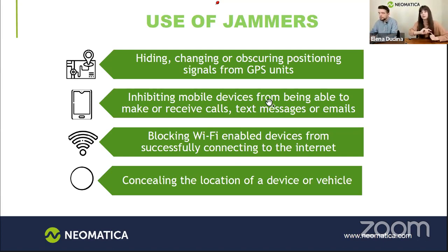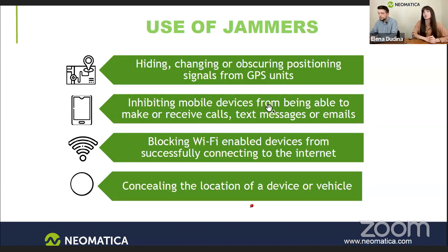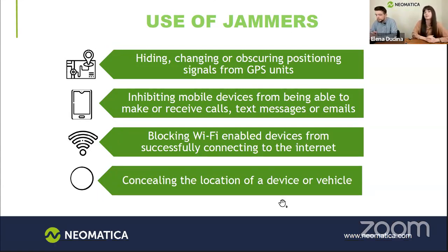Can you please show me the presentation? Thank you. So they can be used for hiding, changing, or obscuring positional signals from GPS units, as I have already mentioned. Also, it can inhibit a mobile device from being able to receive calls, text messages, or emails. It also can block Wi-Fi enabled devices so they can't connect to the internet anymore. And it also can conceal the location of a device or vehicle. These are the basic cases of jammer use. Today, we will speak more about hiding and changing GPS signals in cars and everything that's connected to GPS devices. Now I'd like to give the floor to Patrick.